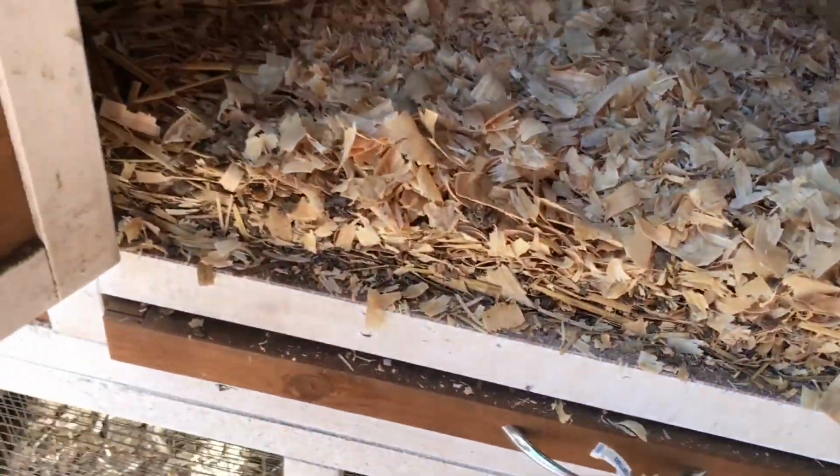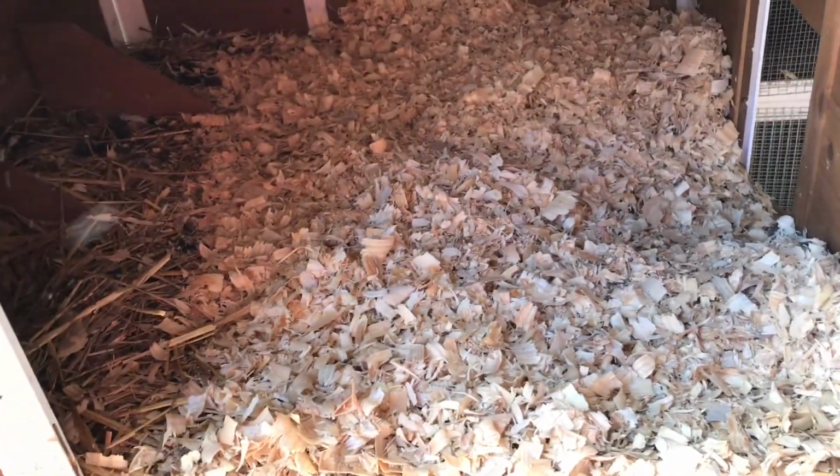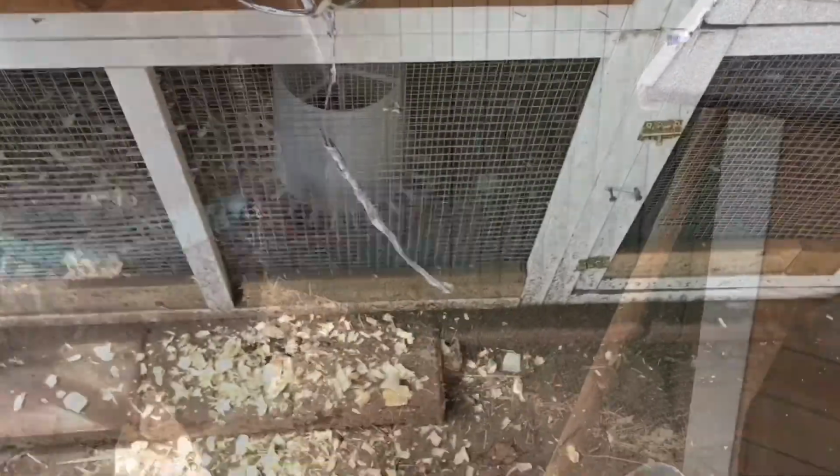And then, let's see, I think that's about it. These chips really lasted a long time. Normally I get the eggs from over here. They like to put the eggs there. All right, I'm gonna close this up and then I'm gonna do their food on the bottom over there.